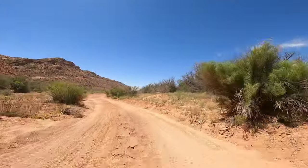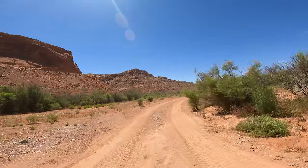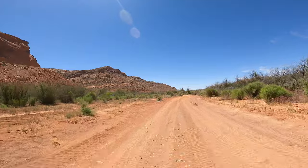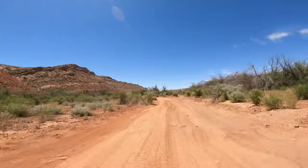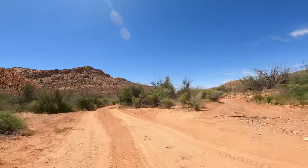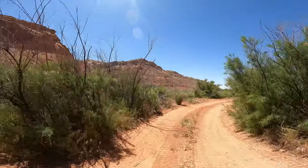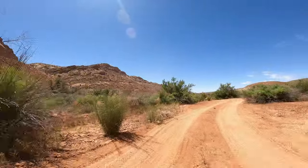There's going to be a total of 11 wash crossings or water crossings and one dry wash crossing through this whole video. This was a lot of fun to drive. I really enjoyed this. It's a pretty good trail. There's some soft and sandy spots, but generally it's a good road. There's a couple obstacles, and you'll see one towards the end that I wasn't aware of existed, but again, I'll talk about that as we get to it.